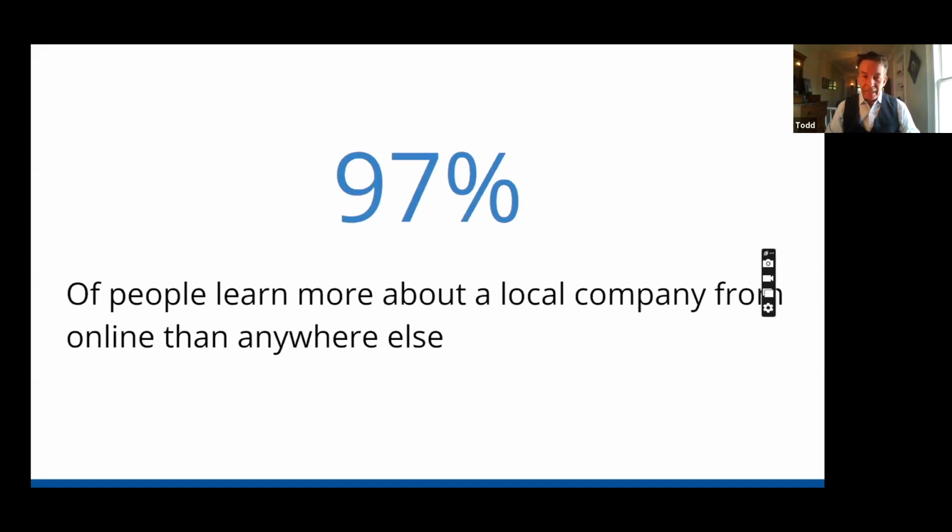Now, we know that 97% of people learn more about local companies online than anywhere else. But if our online channels are really only talking about name, rank, and serial number, then you're not going to be able to make a lot of impact. And the thing about it is, all of you have messages that need to be shared. And if you don't share them, you're not giving the customer the chance to be influenced by those things that make you different.